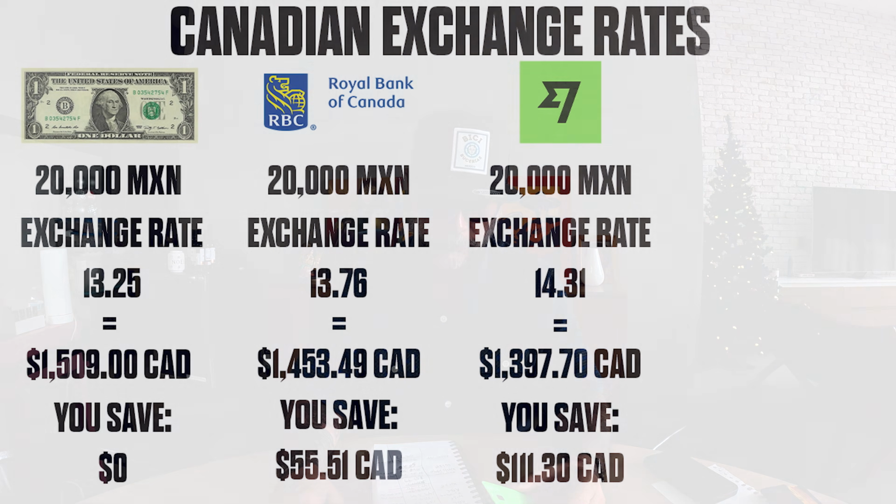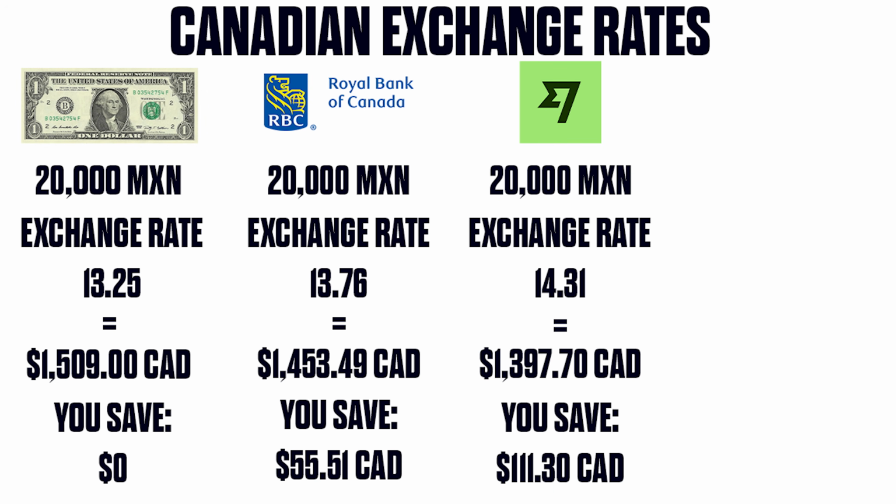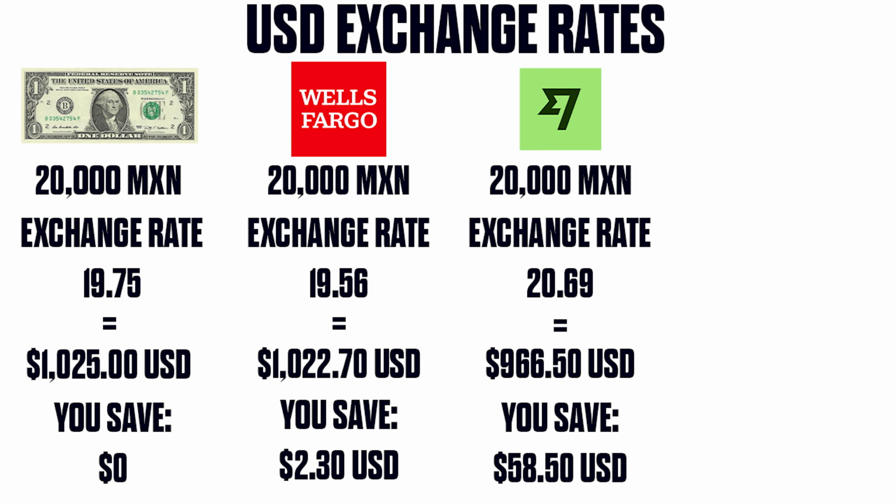So in the same situation of taking 20,000 pesos out over the course of a week. I'm using 20,000 because, you know, you're here for a week or 10 days, you're doing lots of things. So if you're just using cash, let's say you took 20,000 pesos out, the Wise card, you're going to pay $1,401.70, okay, versus RBC of $1,453. So just on that alone, using Wise, you're saving $51.79.